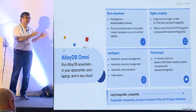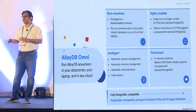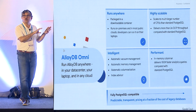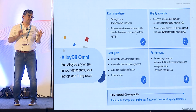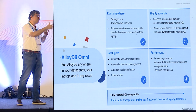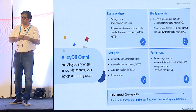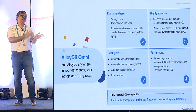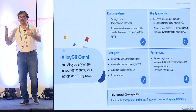And then, AlloyDB Omni is the equivalent of AlloyDB that runs on premises. The only difference is that the storage tier that's available in Google Cloud is not available to us on premises. So the storage enhancements are not available in Omni, but anything at the compute tier, the kernel improvements, the columnar engine, the autopilot capabilities, index advisors, AI integration, all of that is available in Omni except the storage tier, right? So that's the only difference between the two.